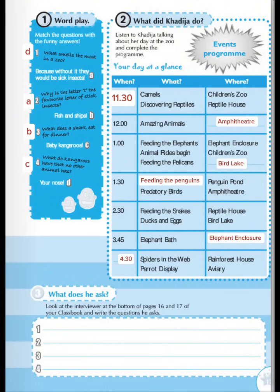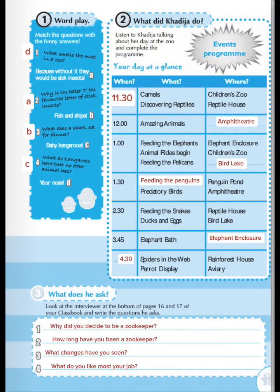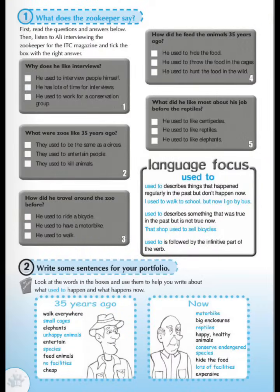Exercise number 3. What does he ask? Look at the interview at the bottom of page 16 and 17 of your class book and write the questions he asks. Let's see the answers. Number 1. Why did you decide to be a zookeeper? Number 2. How long have you been a zookeeper? Number 3. What changes have you seen? Number 4. What do you like most about your job?